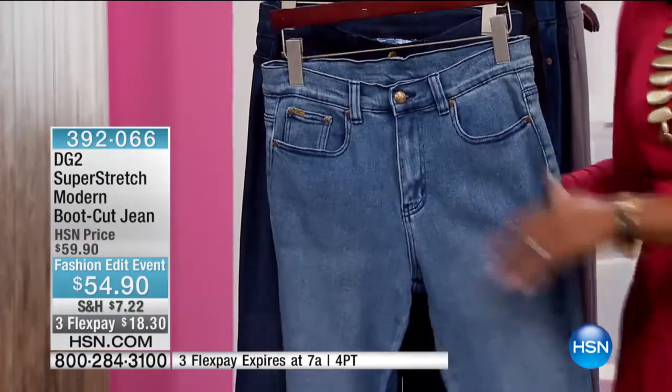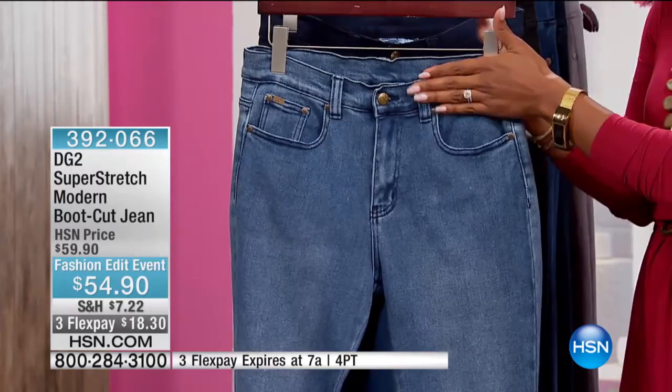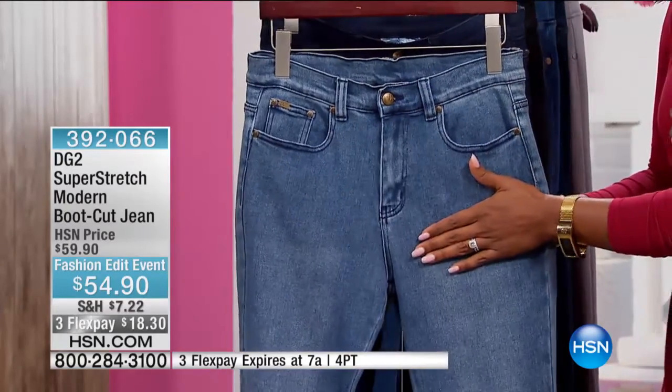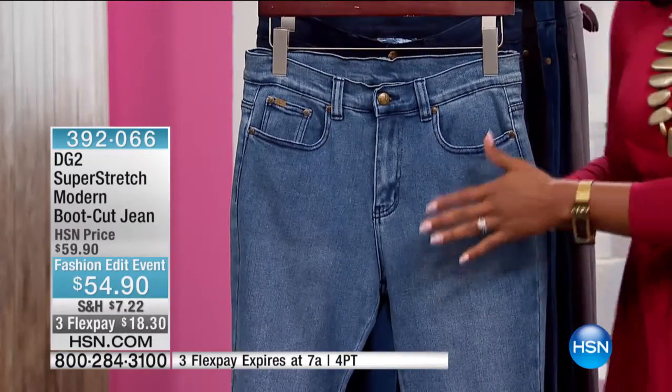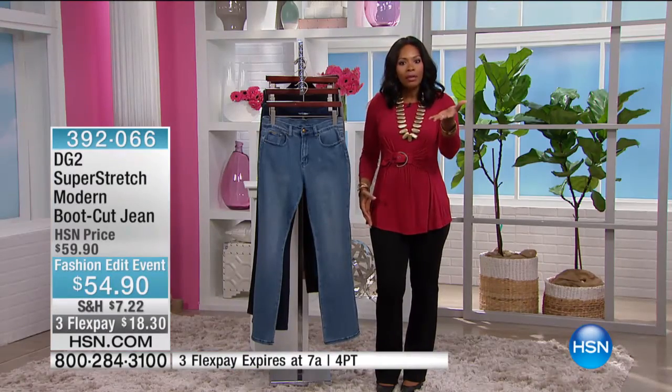So no matter if your area of concern is your tummy or your area of concern is your hips and your behind, you still have a jean that's gonna fit you properly and you're gonna enjoy wearing them.